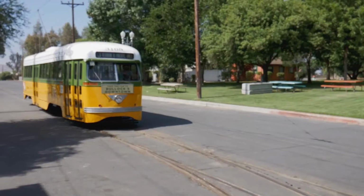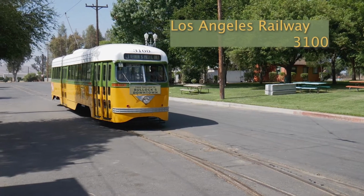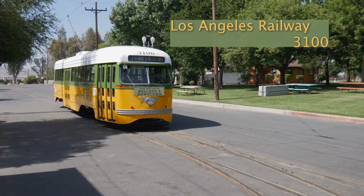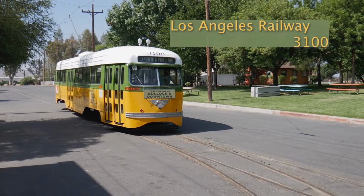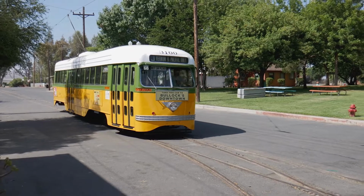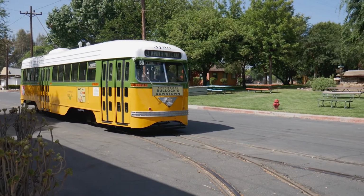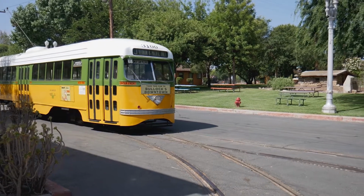And speaking of PCCs, here's Los Angeles Railway number 3100. This car was built in 1943 during World War II because public transportation was very important during World War II. Everything was done to discourage people from driving their cars. There was a national speed limit of 45 miles an hour.